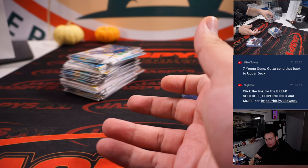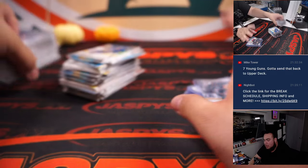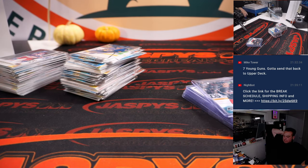Just leaving out the top loads, all the canvases, all the Young Guns. So, got six on average in 12 boxes. That's over 72 Young Guns.